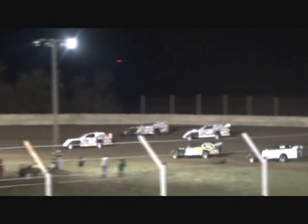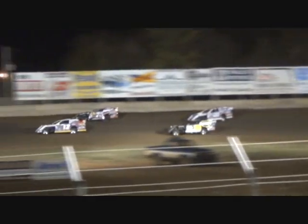40 laps to decide it. Here we go. Oh, he put a whole shot. Hughes with a shot, but look at Phillips coming back off of turn 2. Got the momentum into turn 3. Side by side, wheel to wheel, as they come for lap number 1.